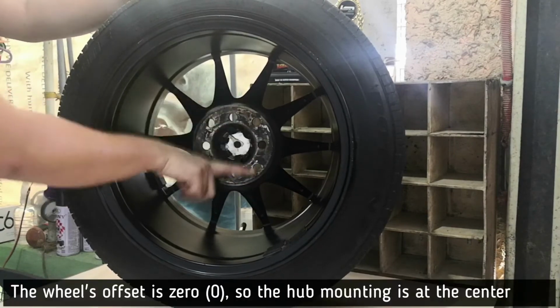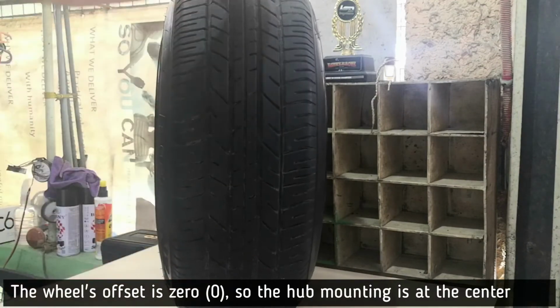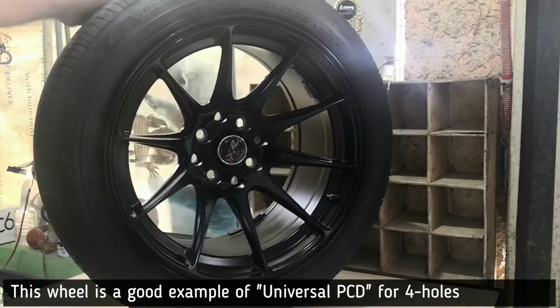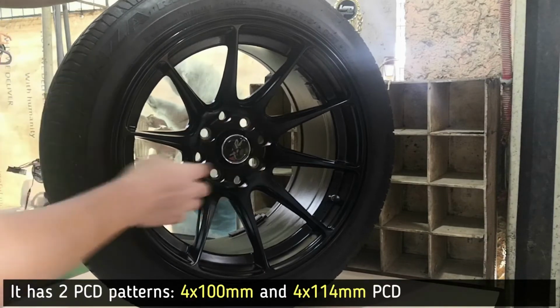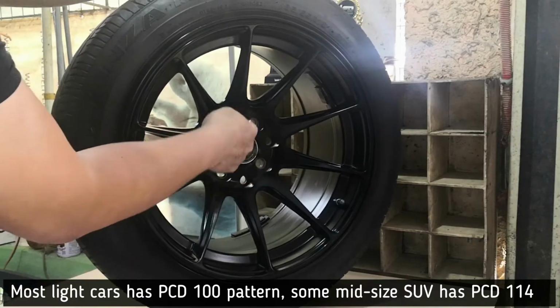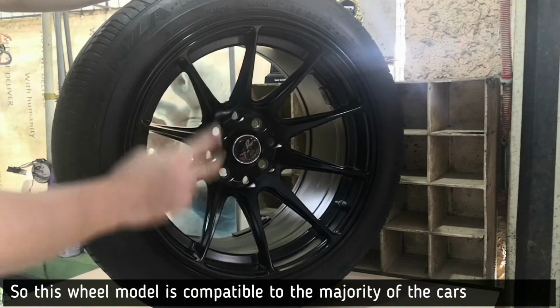So it means it mounts at the center of the wheel. So this is a good example of universal 4 holes PCD. So it has 2 PCD patterns, which is 4 by 100 and 4 by 114 PCD. And karamihan sa mga light cars or small cars has 4 by 100 PCD.